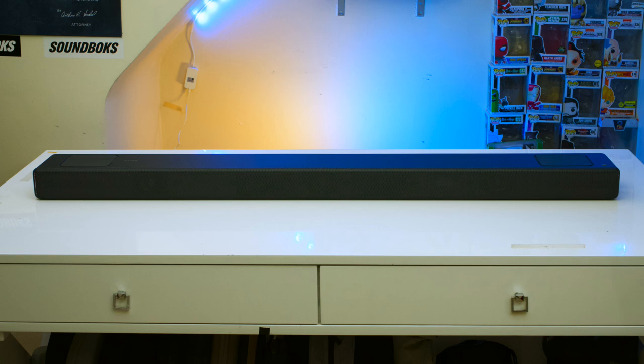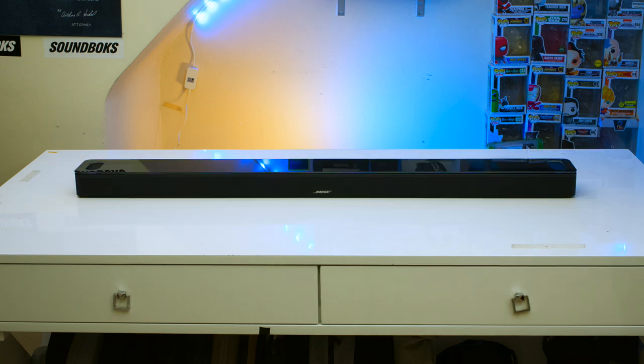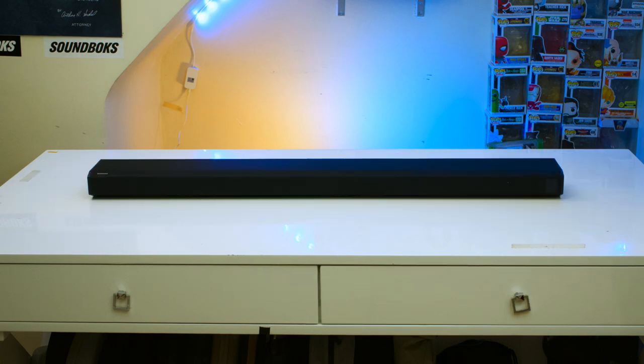But the main drawback of the A5000 is just its sheer size. This soundbar just isn't going to fit everywhere. There's also the nature of its warmer sound signature, so sometimes the soundbar can sound a little shallow. And then there's its app. I really feel Sony needs to work on their app for their speakers.